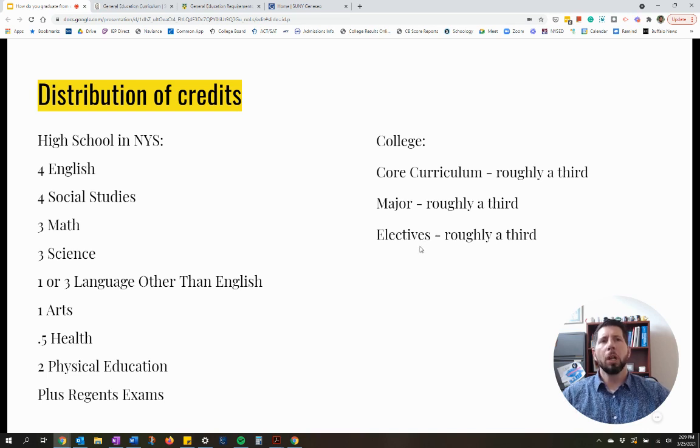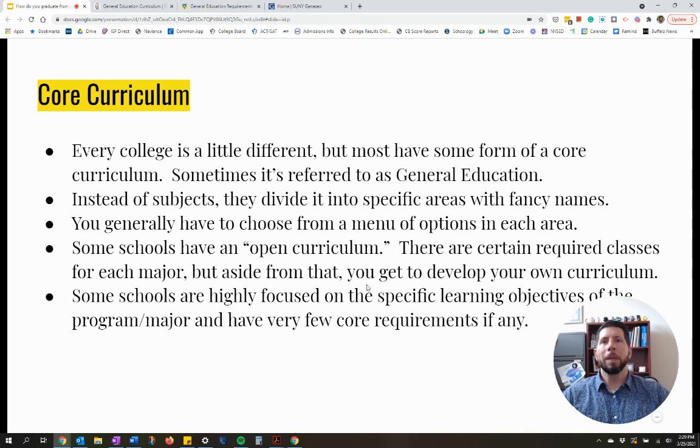So let's go into what the core curriculum looks like, all right? So again, every school is a little bit different, but most of them are going to have some sort of a core curriculum. Sometimes they call it general education requirements, but they divide things into specific areas, and sometimes those specific areas have kind of fancy names. So instead of math, they might have critical thinking or something along those lines. And then you're going to get the chance to choose from a bunch of different options in each of those areas. And then sometimes they say, no, you have to take these 2 courses.